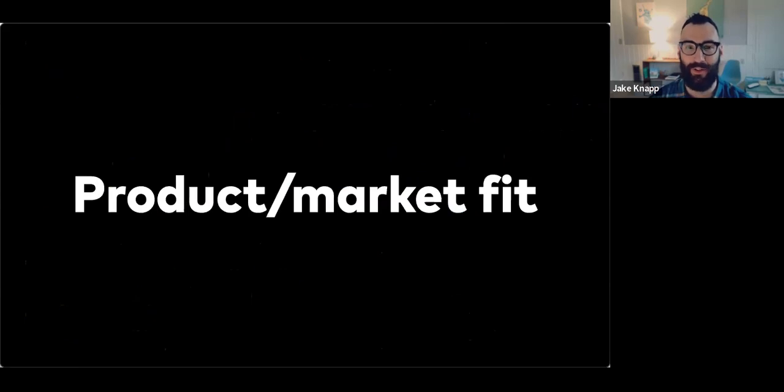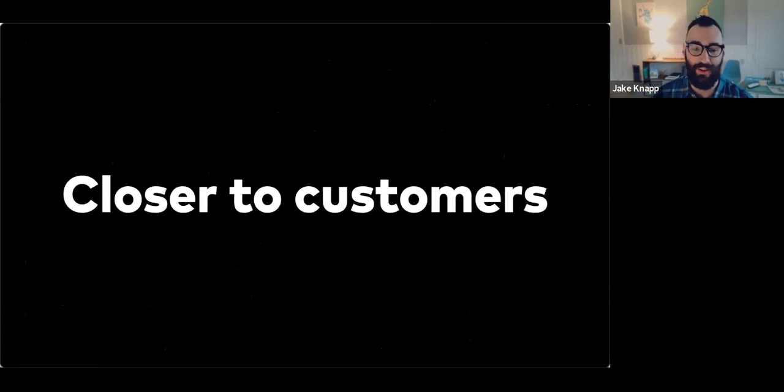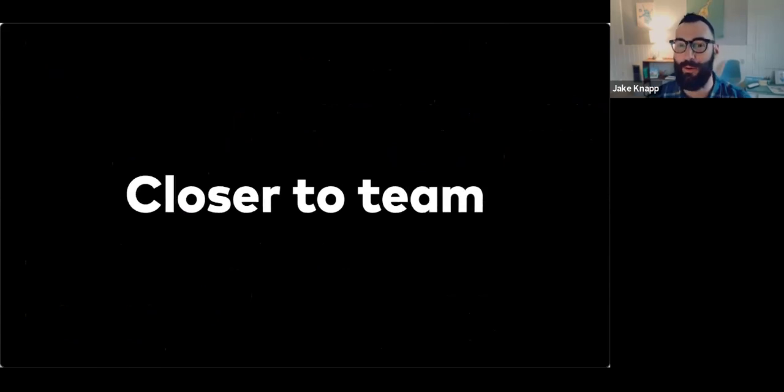The pitch for it is that it's a great way to assess product market fit, to waste less time, get closer to the customers. But one of the things I think is most powerful about it is that it gives you a totally reframed way to work with your team. Our human lives are spent working with people. A lot of our lives are at work, working with our colleagues, but a lot of it's through these stupid intermediaries of emails and chats and meetings that we hate.